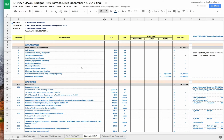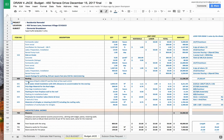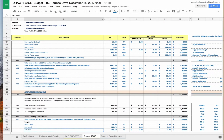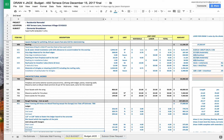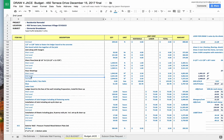And you can scroll through and see exactly where we're at any given time by scrolling through this Excel budget. We have everything broken down: total area, square footage, everything that needs to be done, how it's being done, stoneworks for fireplace. Everything is very descriptive and very specific. Of course, we're on rough framing currently. Second level, main floor, sheeting, how many square feet, what unit it is, if it's in square feet or linear foot or per box or per tube or per hour. Whatever it is, it's all in there.